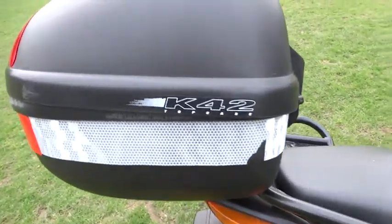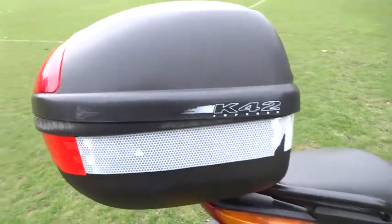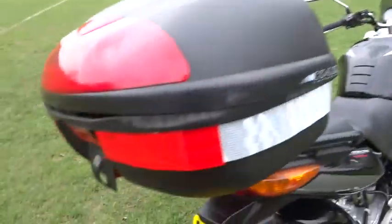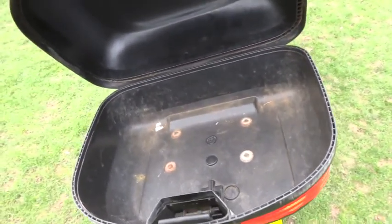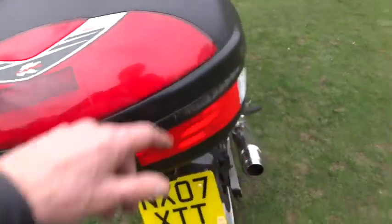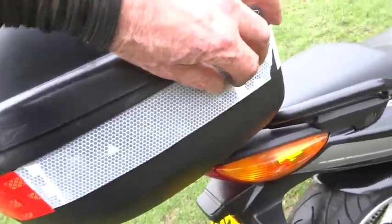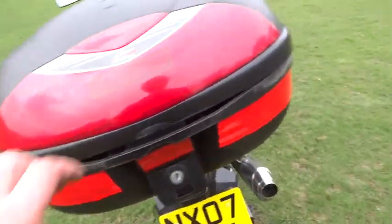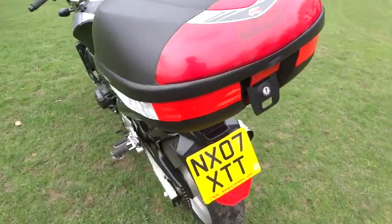It has this, what do you call it, quick release top box thing on it. It's got the rack to support it, and it has a key up there in the ignition, which opens it up on the inside. Now you'd be able to squeeze two full face crash helmets in there, certainly a load of sandwiches. It's a 42 litre box. I think this is an aftermarket reflective strip. It's got a little piece missing out of there, but the box itself, again, no signs of any slide damage. It does close down, they do faff around with these things. Yep, there you go, closes fine.